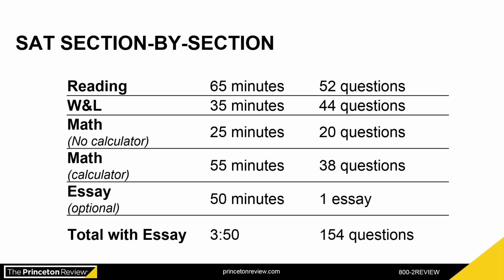The other aspect I would like to point out is the essay. I mentioned earlier that the essay is optional. What I'd like to point out is that if in your research you discover that the school you're applying to does not require the essay, and you decide not to take the essay on the SAT, and then you change and apply to another school that does require the essay, you're going to have to take the SAT all over again, because you can't just take the essay portion on a particular SAT.